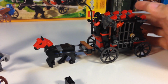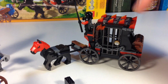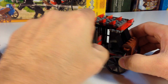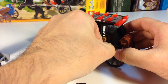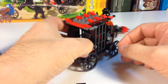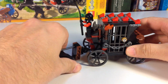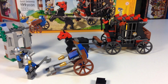Alright, so the carriage is really neat. It's kind of got the dragon scales or spines on the back of it. That's pretty neat. And it's got this where you can open the door like that. Oh look, it's a flick fire missile. It's in here like so, and you push that to open it. That's just a window there. So that is the carriage. So that's the Gold Getaway.